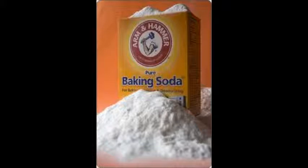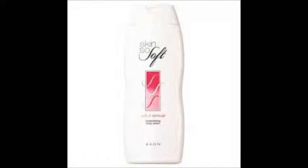So those are basically some of the main facial products that I use, and this is stuff that you can buy pretty much anywhere. It's also pretty cheap, so obviously I'm not going to tell you to buy a $100 facial cream. No one in college wants to do that. But this stuff is pretty easy to use, and easy to find.